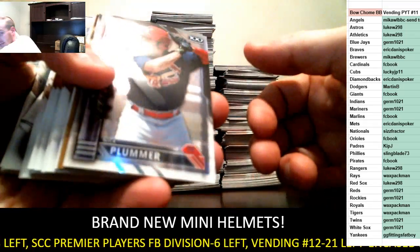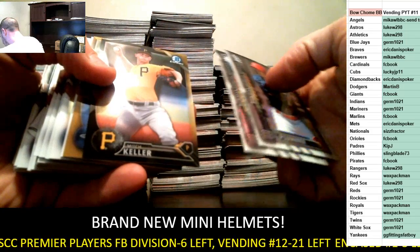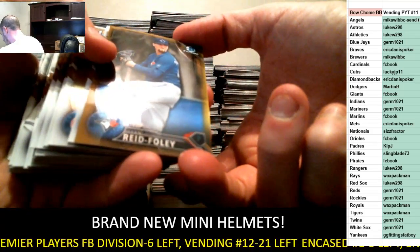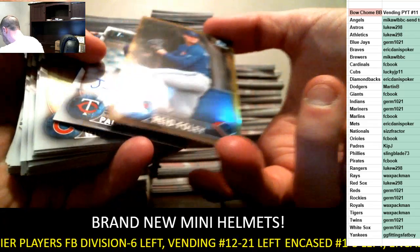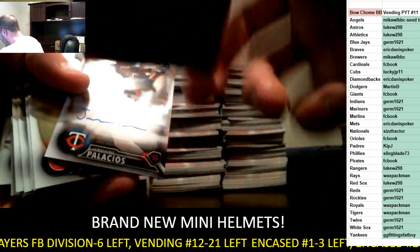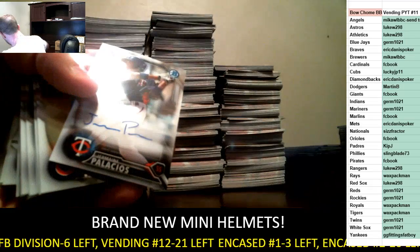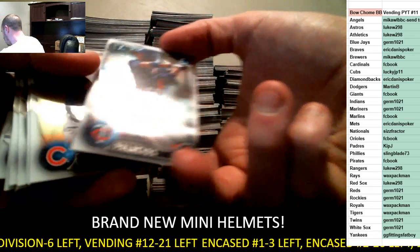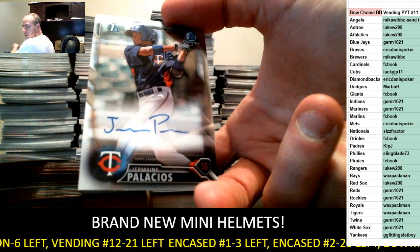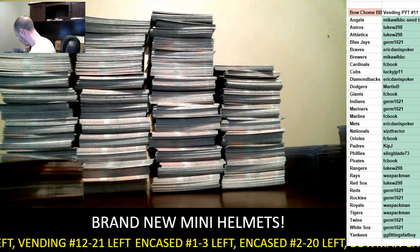Is that gold right at the gate? Is that a gold right out the gate? Sean Reed Foley, non-auto, but that is gold out of 50, and there's an auto of Jermaine Palacios right behind that. That's out of 50 for Reed Foley. Blue Jays. And behind that, Jermaine Palacios. First auto, that's for the 20s. Going to Germ.